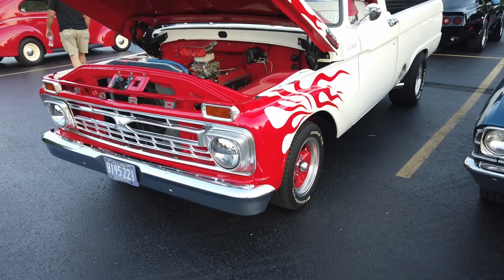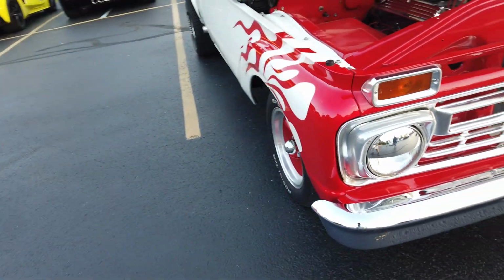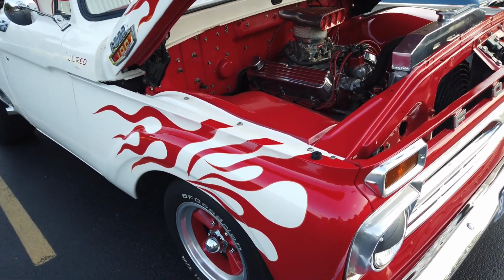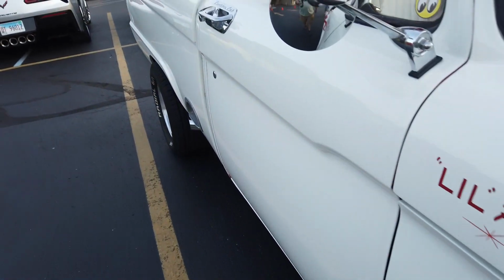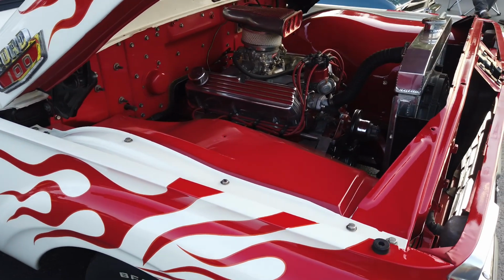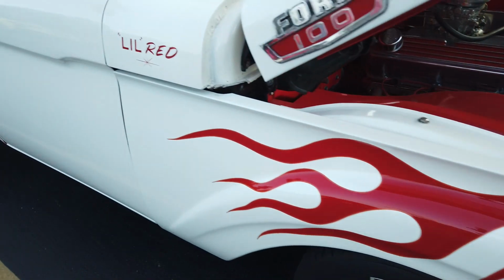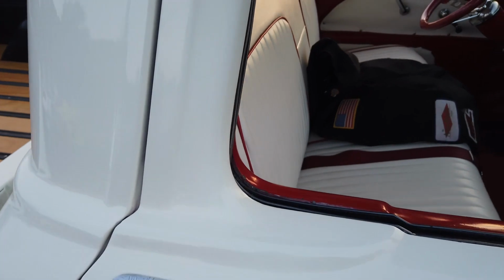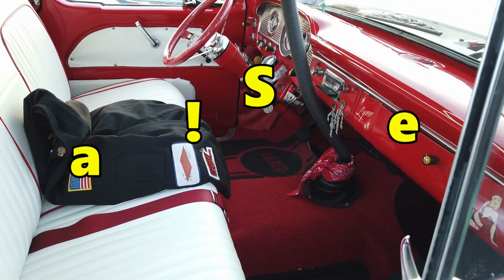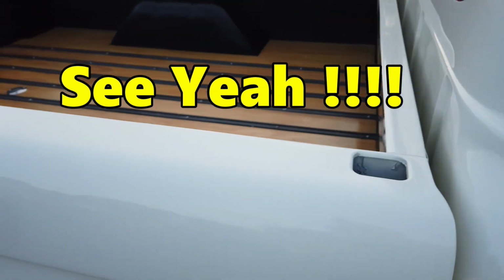There we go, we got a Ford pickup truck. Looks like it's out of the '60s. What year? It's an F-100. '64, folks. Got flames on it. Looks like it's been restored. Look at that stick shift or something. Is that a stick shift? I don't know. Guess it is, a big one way up there. Little red.